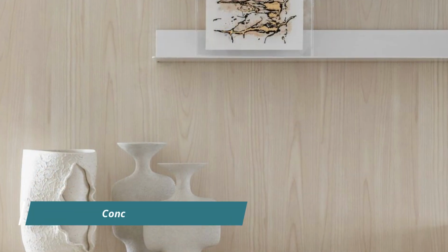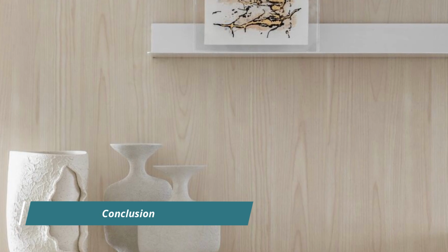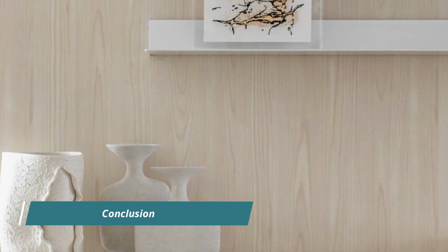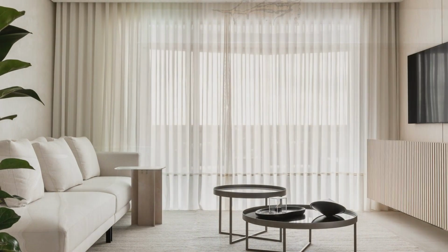The project was executed by NK Arquitetura office, with architects Nicolle Nogueira and Katherine Heim leading the design. Photo credits for the project go to Mariana Koentopp, whose photography captures the essence and beauty of the renovated space.